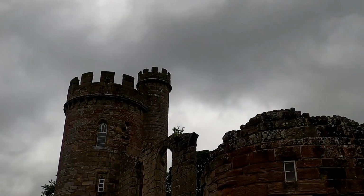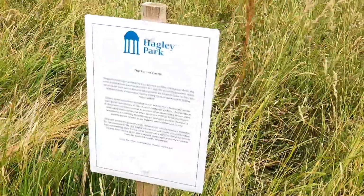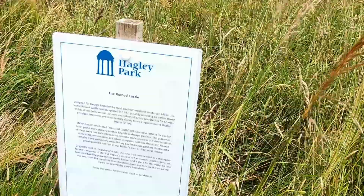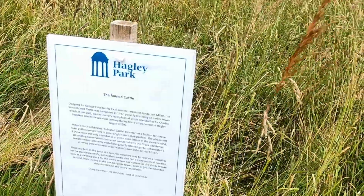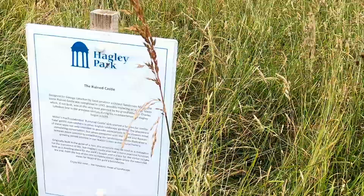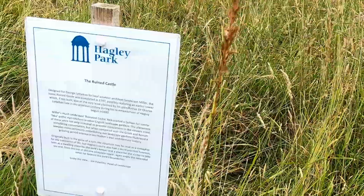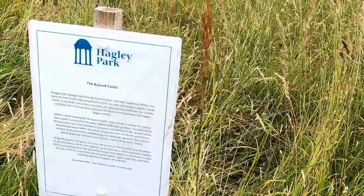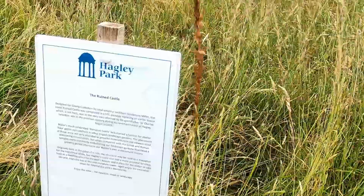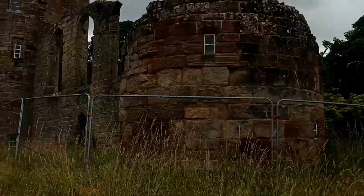Okay, so I don't think I realised this. I'm going to go down like this. And then we've got some information over here. Designed for George Littleton by local amateur architect Sanderson Miller, the iconic ruined castle was completed in 1747, possibly replacing an earlier tower which, if not built, was at the very least planned by his grandfather, Sir Charles Littleton. Okay, so it seems like Miller's much celebrated ruinated castle kick-started a fashion for similar fake Gothic eye-catchers in other English landscape gardens. Can you believe it? This is fake news. Ruined castle.